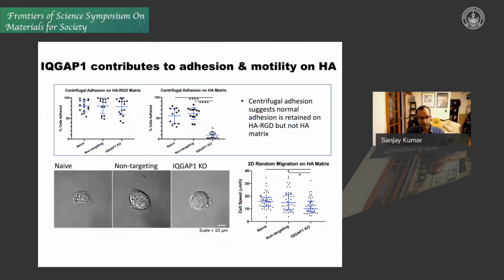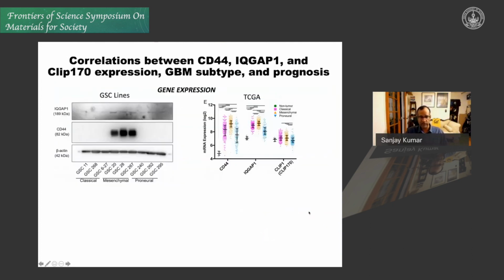To demonstrate whether these are functionally important, we used CRISPR-based gene editing to knock out IQGAP1. And very satisfyingly, when we did this, we didn't see any effect on adhesion on RGD or integrin ligating matrices. But when we looked at HA matrices, which can only bind cells through CD44 and other HA receptors, knocking out IQGAP1 leads to almost complete loss of adhesion. And similarly, we see loss of microtentacles. We also see significant reductions in migration speed on these matrices.